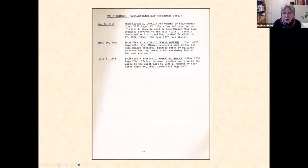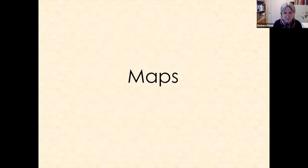And then it jumps, there's no Conklin, Ezra Winter, and then 1945 from Vera Winter to Chapin Hoskins, and then from Chapin Hoskins to Robert D. Brooks, the same Brooks we saw earlier. So there's a lot of information, and it's right in my lap. Hallelujah. It's not always so easy, but easier in Chappaqua.